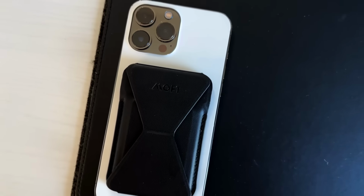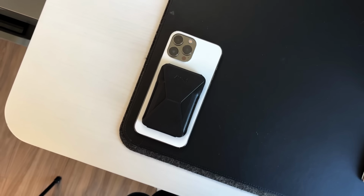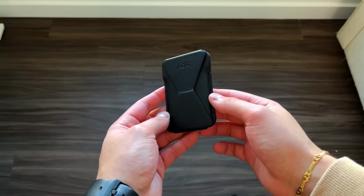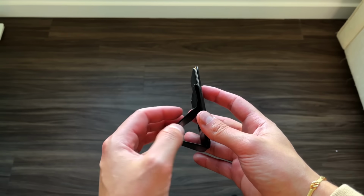I might even make a separate video on just MagSafe wallets in general because I've had them from Andar, I've had the Apple one, I've had Magback, I've had pretty much any brand that you can think of. I've probably owned that MagSafe wallet. And the reason why I love the Moft wallet is for a few reasons.